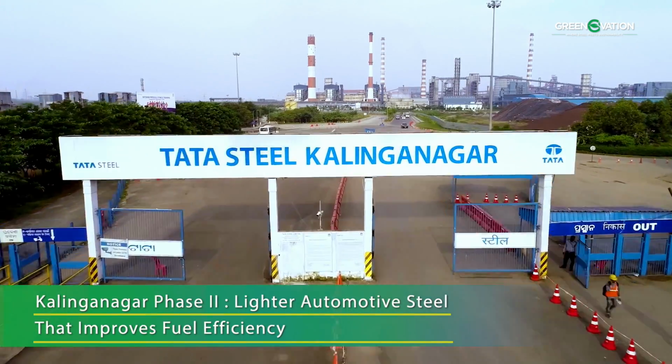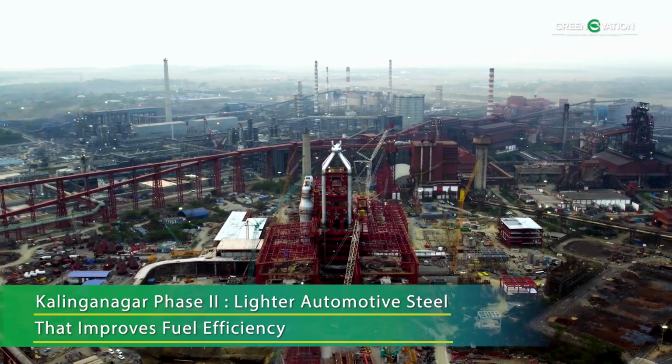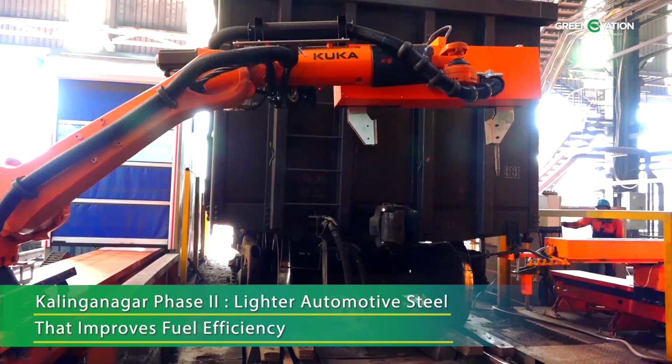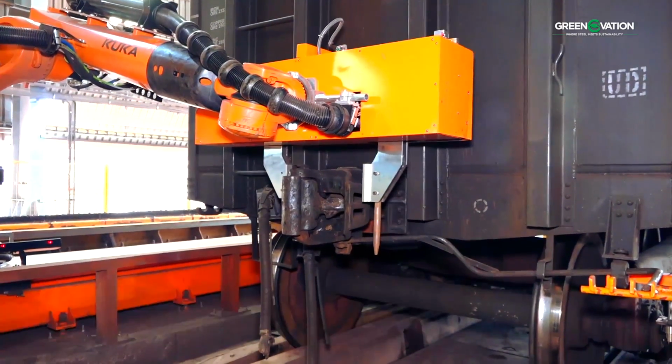Tata Steel has invested in Kalinganagar Phase 2, where a lot of advanced high-strength steels, third generation high-strength steels will be part of Tata Steel's product portfolio and will be available to the customers.